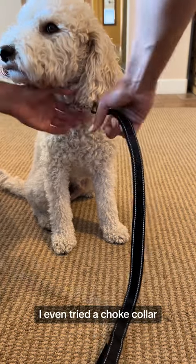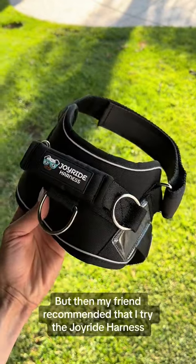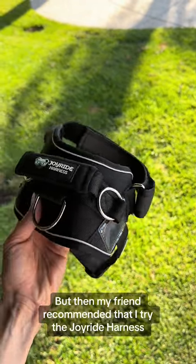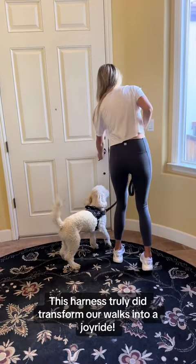I even tried a choke collar, but I was scared it was going to cause permanent damage to his neck. Nothing worked. But then, my friend recommended that I try the Joyride harness. And let me just say, this harness truly did transform our walks into a joyride.